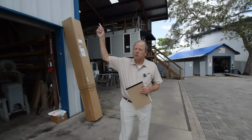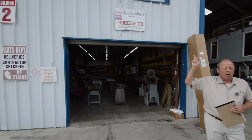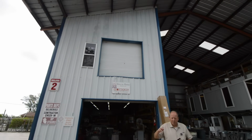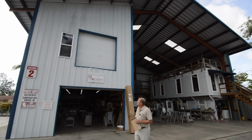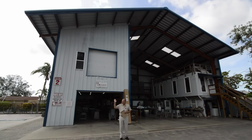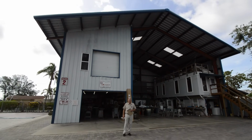Actually, above us is the parts department. So we have a pretty good parts department. We stock the things we think we're going to use a lot. There's 2 full-time people up there, and they've got all the AC components and steering components and all the stuff that would make sense for us to stock.